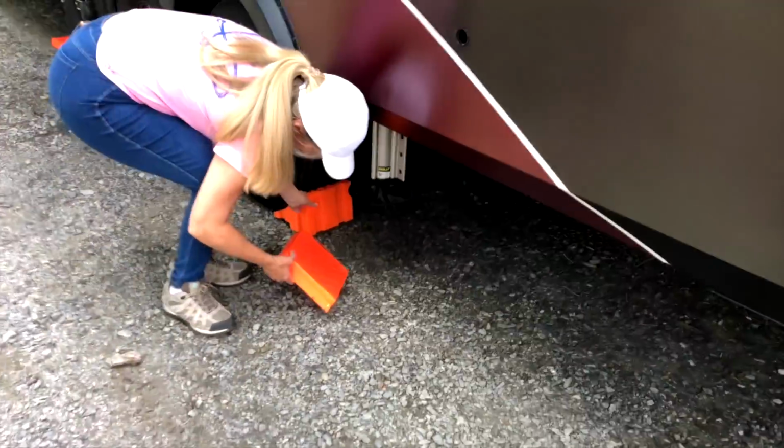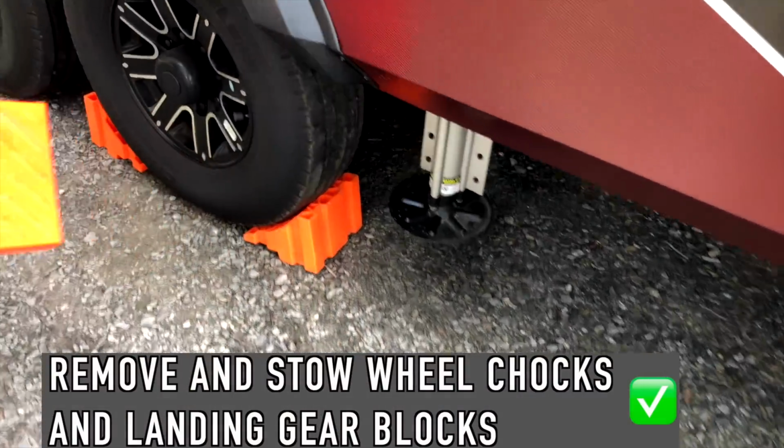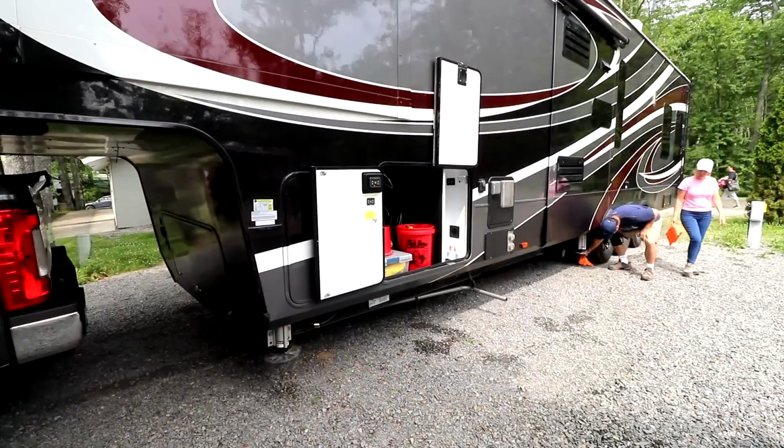Now we can pull off the blocks. Nope, not that one. I need your brute strength.